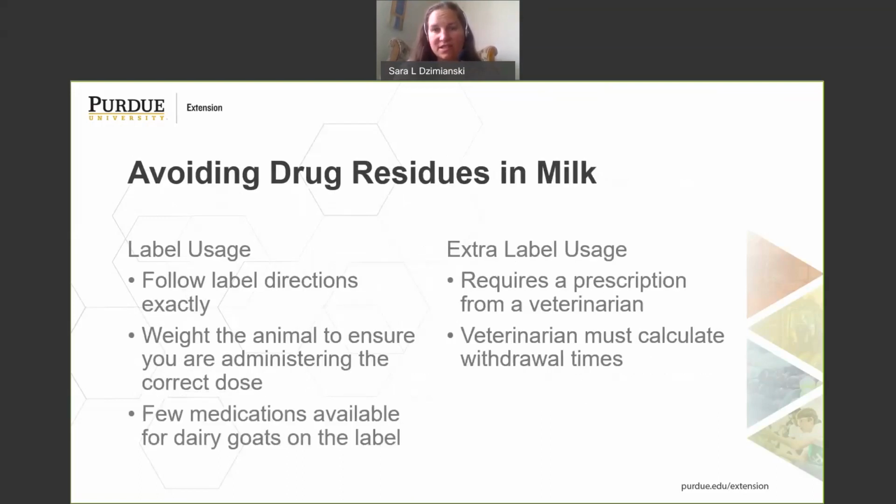And so some important steps to avoiding drug residues in your milk. The big one is label usage. So if you're using any over-the-counter product, you need to follow the label directions exactly, including the milk withdrawal period. That will all be printed on the label. You want to make sure you weigh the animal to make sure you're giving the correct dose. Because if you're giving more than what the label says, then you extend your withdrawal period that you need. So you need to make sure you have an exact weight for that animal.